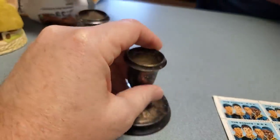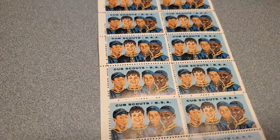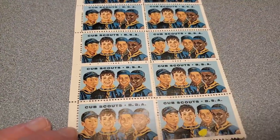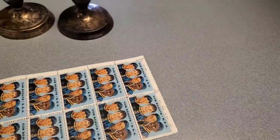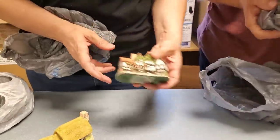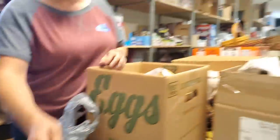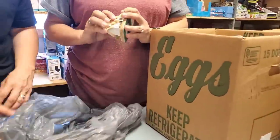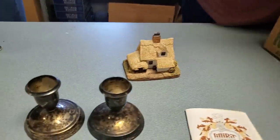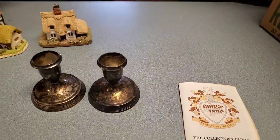Cub Scouts stamps. Cub Scouts USA. That's got some age to it. Another one. Hi, James. Hello. Oh, here's another. There's more. James, you mind if I help out? Yeah, please do, buddy. So here's some more villages. I think it's got the whole thing.